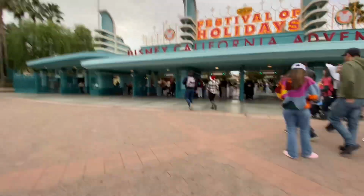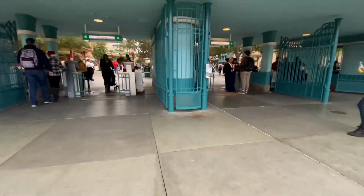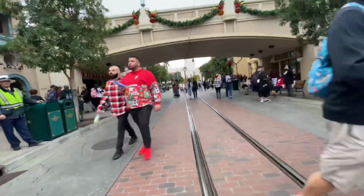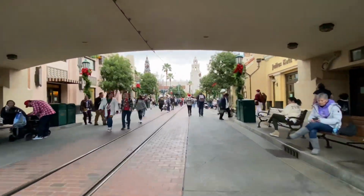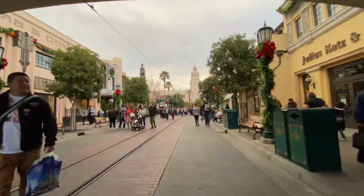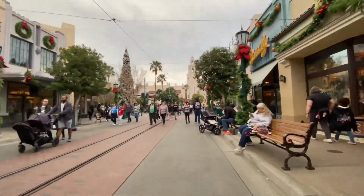Disneyland Resort has a lot of really amazing holiday traditions that they do. Some of the more well-known ones are the Christmas Fantasy Parade and the Big Tree on Main Street, but there also are some lesser-known traditions, and this is what I'd like to share with you today.